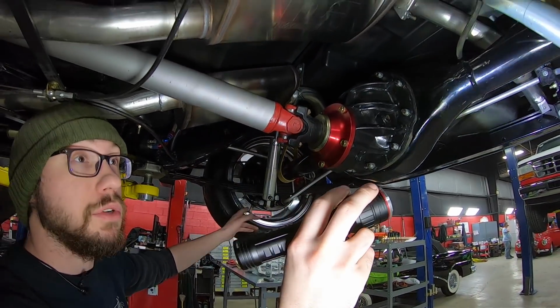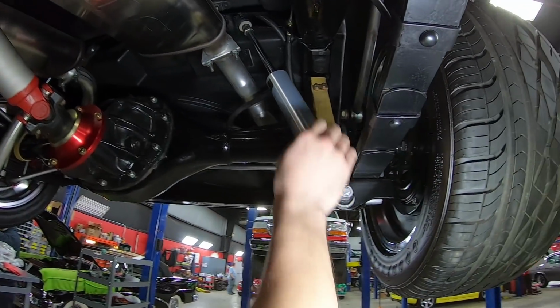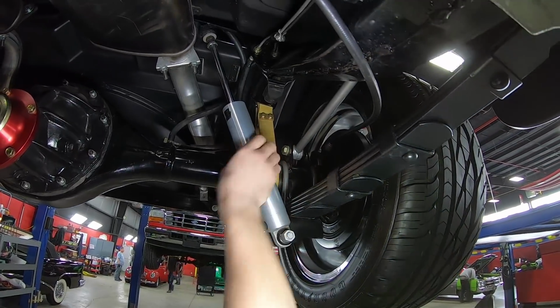Disc brakes on either end of it, which is really cool. QA1 shocks on this thing. It also does have a set of limiter straps on it, which is cool.